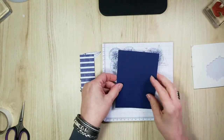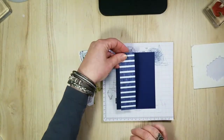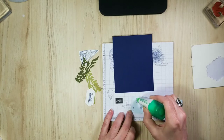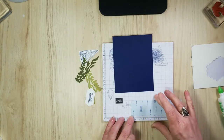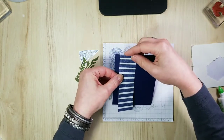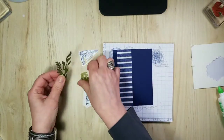All right, so your standard card front and the standard card base. And this is part of the DSP. And it's really simple. When you're done with your Tombow, it's good to put the lid back on or you get that little thing I call the glue boogie. All right, so this goes top to bottom. Top to bottom, on you go. Like I said, I love stripes.